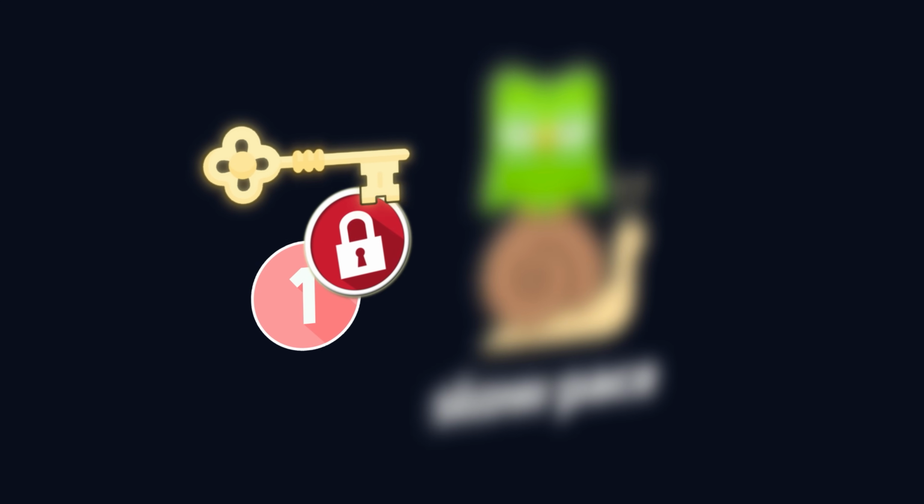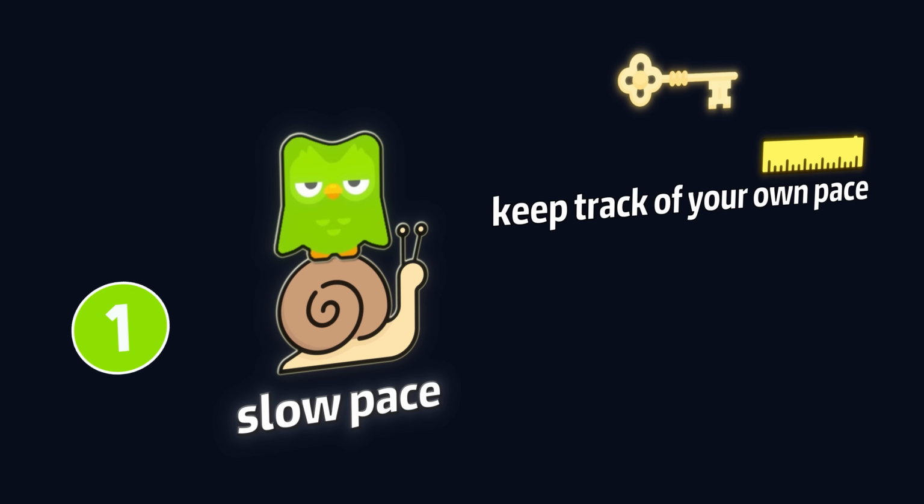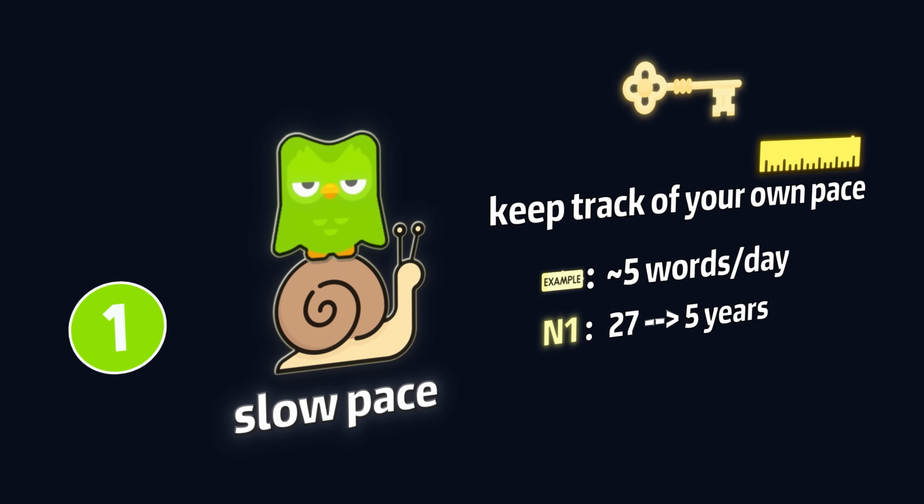This is at a pace of 1 to 2 lessons a day, and 1 lesson is all you need to satisfy the streak counter, so the average person will feel accomplished and stop. The key lesson being, Duolingo is slow, so you need to keep track of your own study pace. For example, try aiming for around 5 new words a day. Then your timeline looks a lot more reasonable.